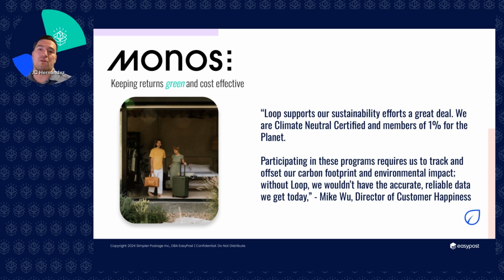Now, let's explore a real-world example of how Loop's advanced returns management system transforms the customer experience and boosts revenue. Monos, a premium travel and luxury company known for its commitment to quality and sustainability, has quickly become the only climate-neutral certified luggage brand. Their philosophy, less is more, is not just about design. It extends to their sustainable business practices. Monos offers high-end luxury luggage at a fraction of the price, making quality travel goods accessible to all.